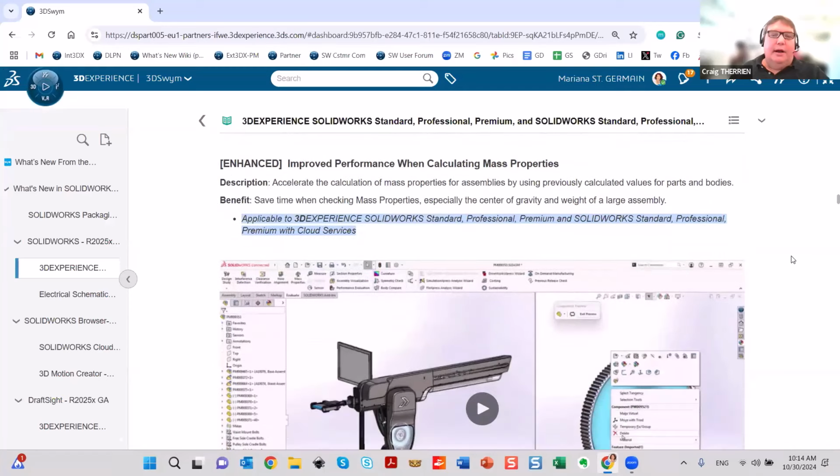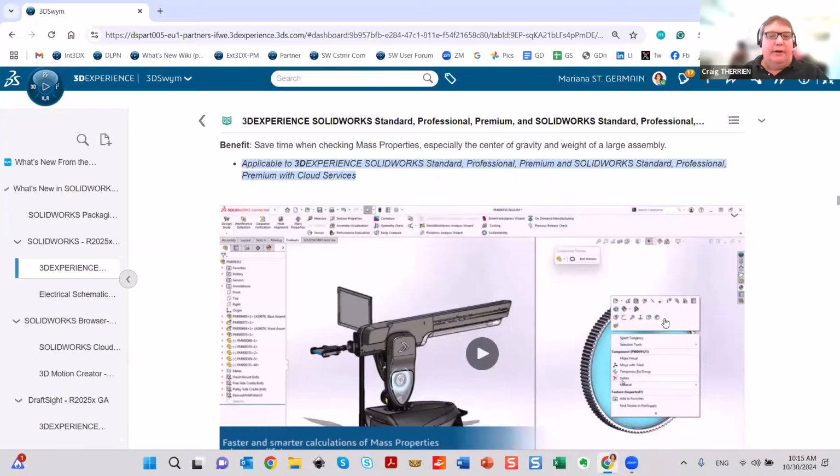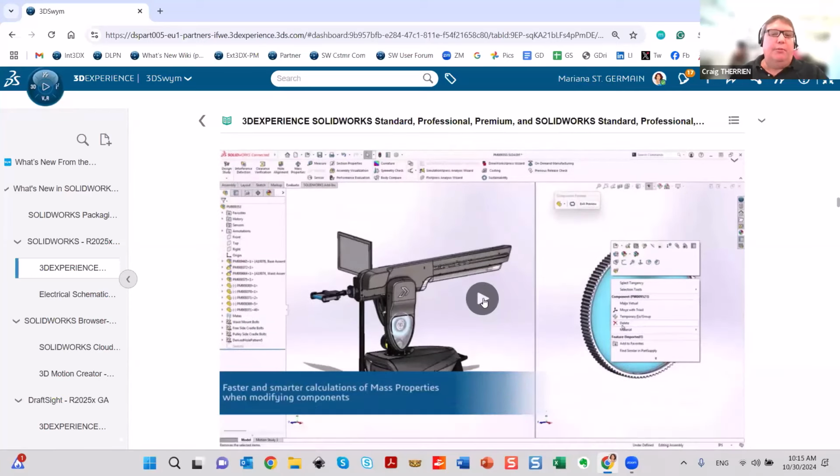All right. Next, again, continuing with large assembly performance. Currently, before 25 GA, when you go to update your mass properties, say you change a component, which changes the mass properties of that component, and then you go back to your assembly. If you had a very large assembly, it would take a little while for it to recalculate all the mass properties. Play the video, please.